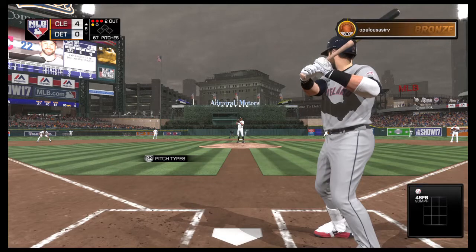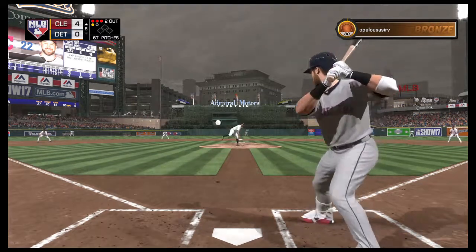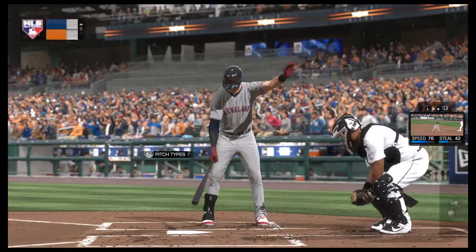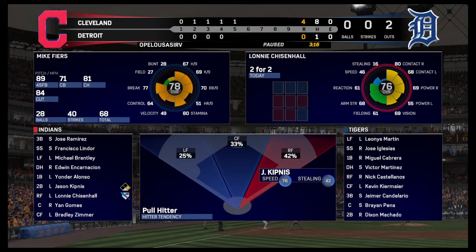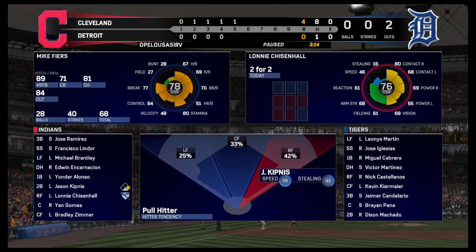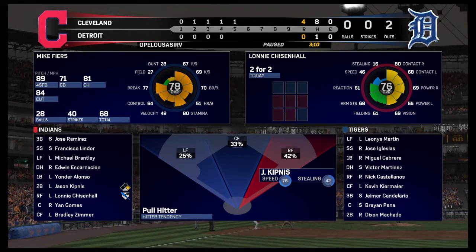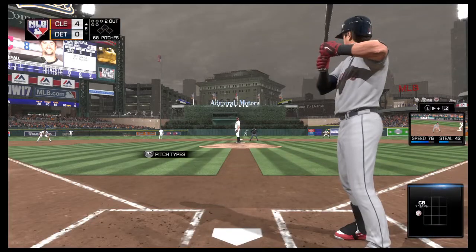Now the Tigers have some action in the bullpen as a left-hander starts to get loose. Kipnis takes, and this pitch misses for ball 4. It's a free pass. Lonnie Chisenhall.